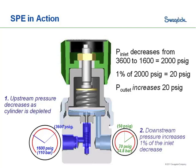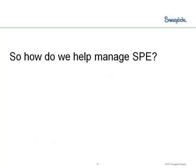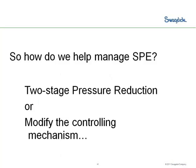of your regulators and on the performance of your system, especially if that outlet pressure starts to rise beyond a point that it's going to damage some instruments, maybe set off relief valves and waste product, or cause some sort of incident. So the question is, how do we manage supply pressure effect? And there's really two ways to do it: two-stage pressure reduction or making some modifications to the control mechanism internal in the regulator.